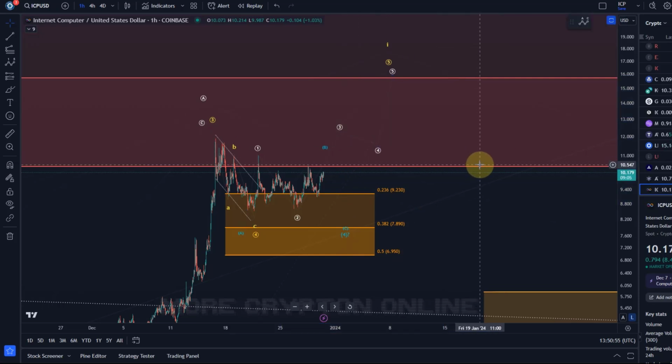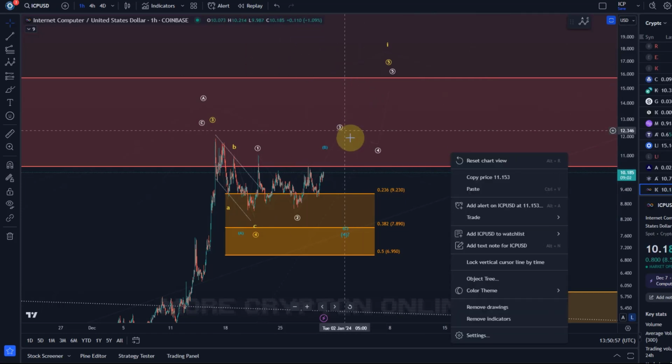Not really much change, just a little bit of sideways movement in this support area.